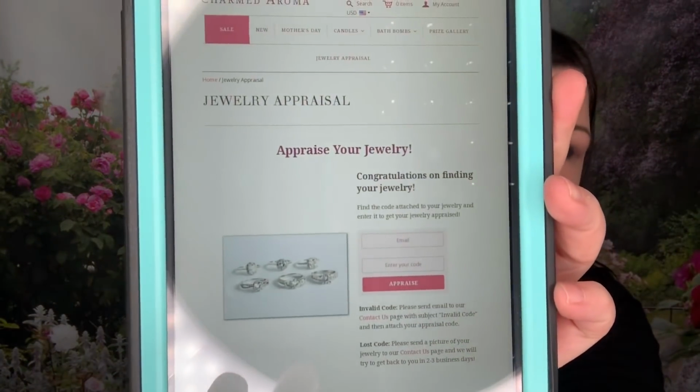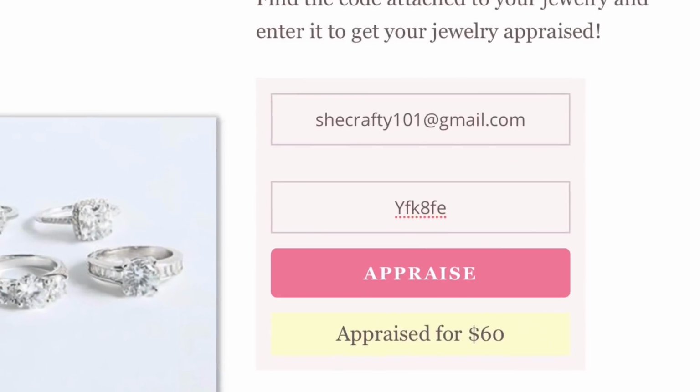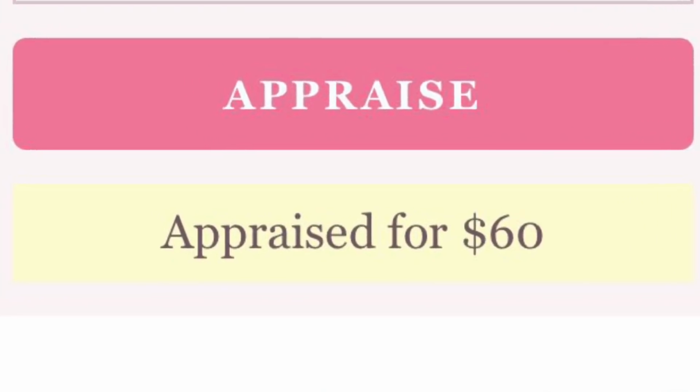So let me go ahead and go on here. They have jewelry appraisal. You put in your email address and you put in the code that was on here when you pulled it out. So let me go ahead and put in my email and the code. And let's go appraise. This is appraised at $60, if you can see right there in the yellow. My particular necklace is valued at $60.